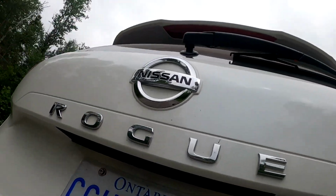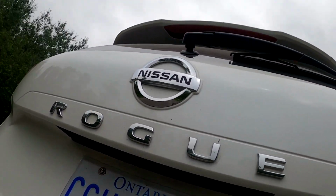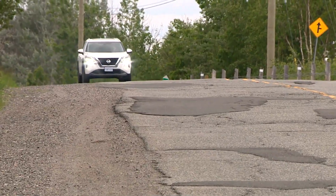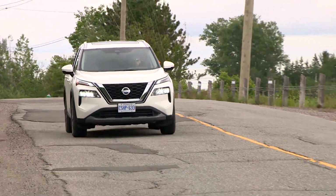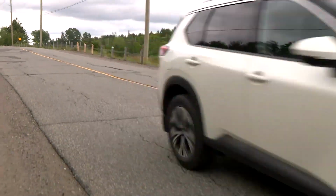This is the roughest road anywhere near me. I use this almost daily as a ride quality exercise in just about everything that I'm driving because it happens to be right down the street from my house. And important to note that almost nothing handles this road with a comfortable ride. This is in really bad shape. Overall ride comfort is fine, I'd say adequate.